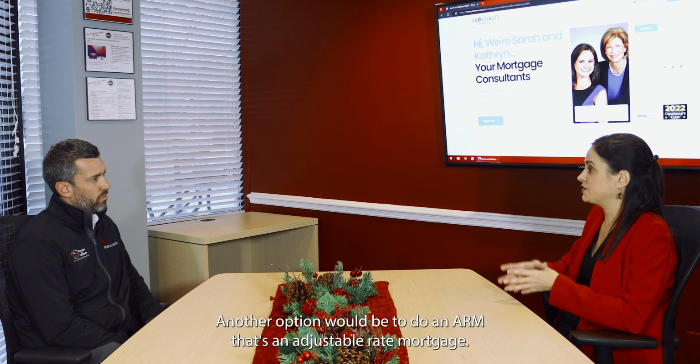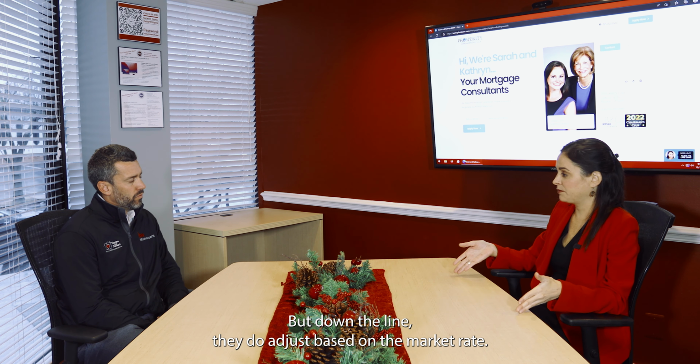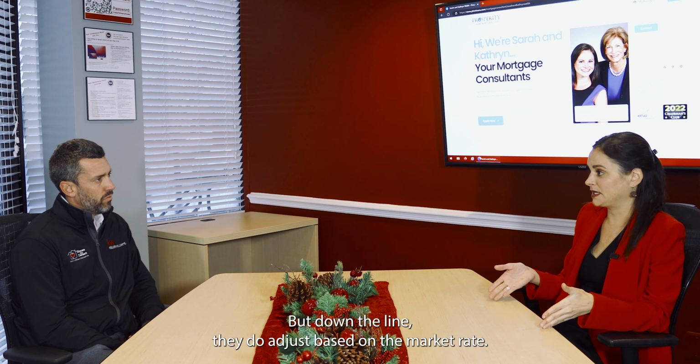Another option would be to do an ARM. That's an adjustable rate mortgage. So oftentimes they start out at a lower interest rate than a 30-year fixed, but down the line they do adjust based on the market rate. So there is some risk there.